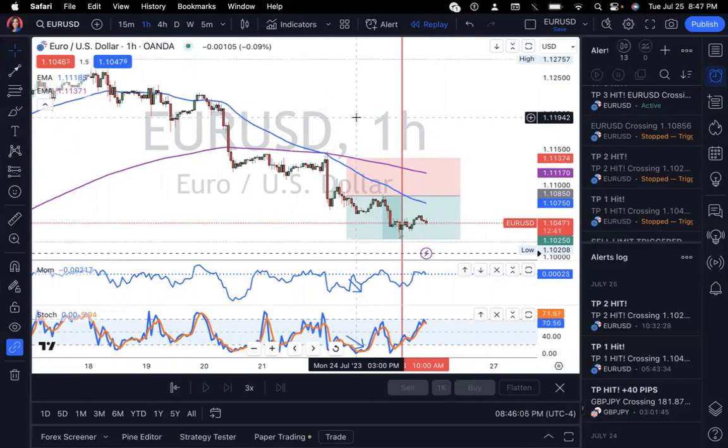So again, I just wanted to give you guys a trade breakdown and a quick overview of the strategy that I use. I don't really have a name for it. Maybe I'll make one up, but it is just 1 to 2 EMAs, the momentum, and the stochastic oscillator.